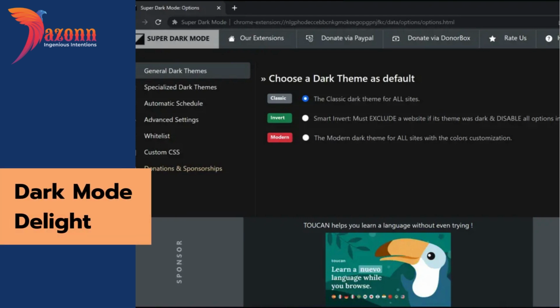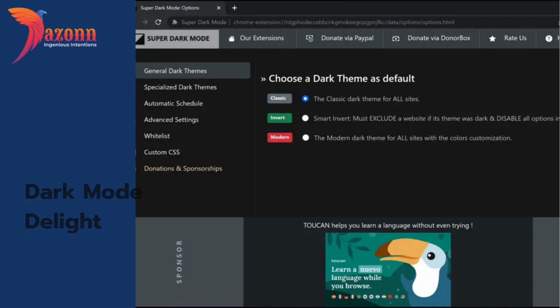Extension 7, Dark Mode Delight. Embrace the darkness with Dark Mode Delight. Activate dark mode on any website with a single click. Not only does it reduce eye strain during late-night browsing sessions, but it also adds a touch of elegance to your favorite sites. Let the darkness soothe your browsing experience.